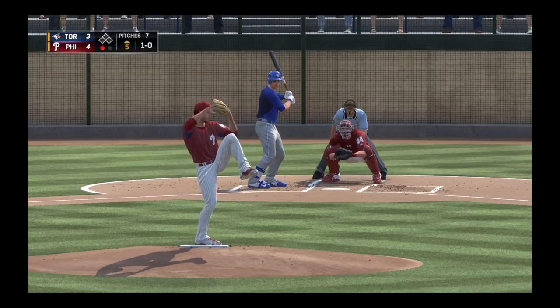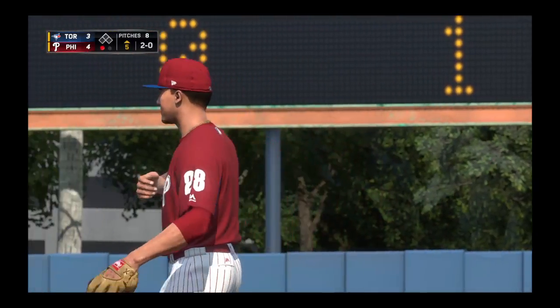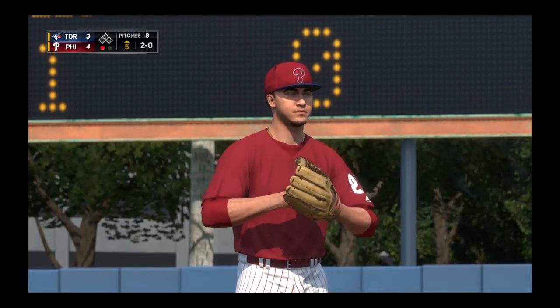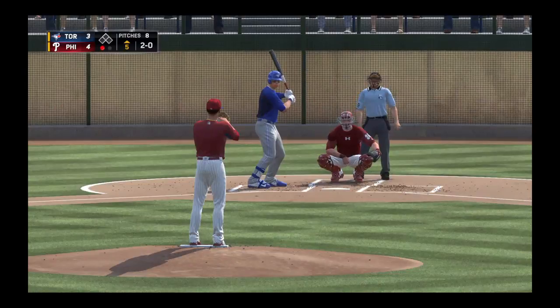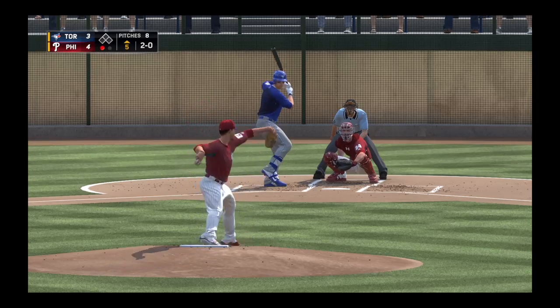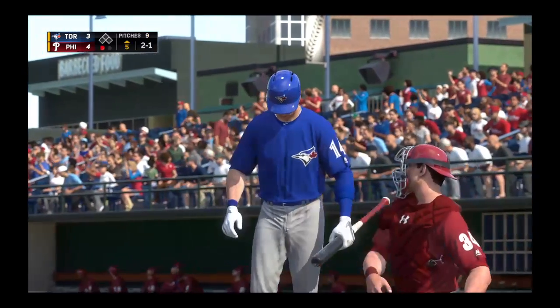One-0 count. Here it is. And a fastball just a bit up. That one missed, but if it's a strike, I don't know how you get the barrel of that pitch. You have to really be sitting on it to hit a fastball coming in that hard on the inside part of the plate. And a good comeback fastball there. It's 2 balls and a strike.